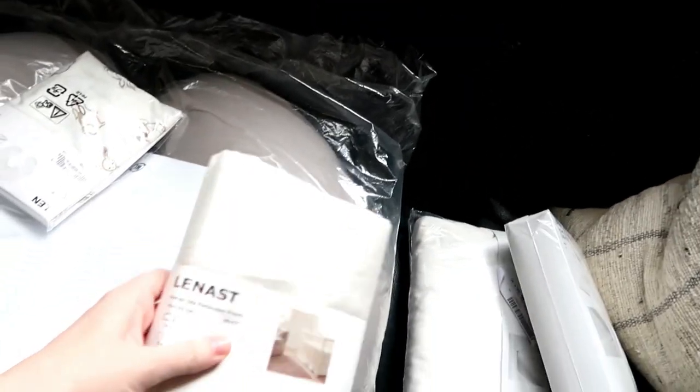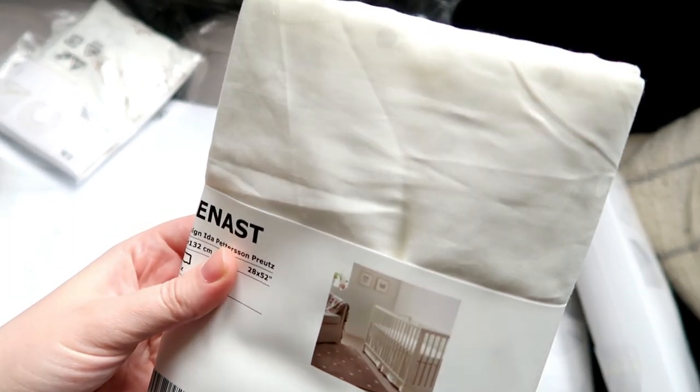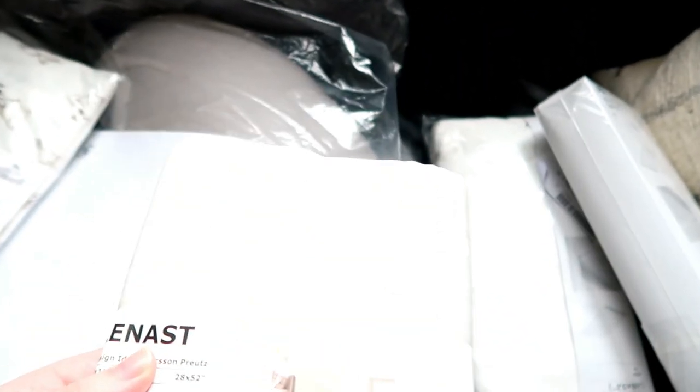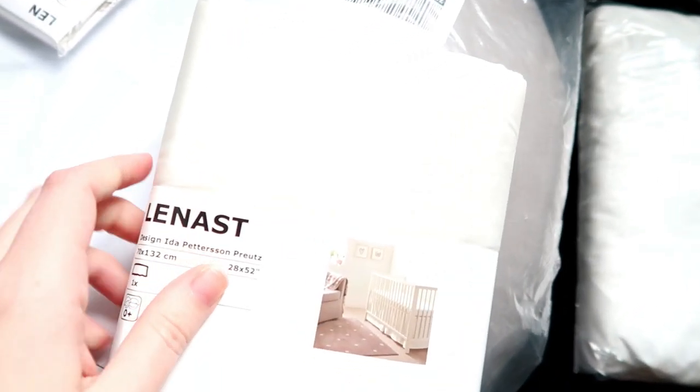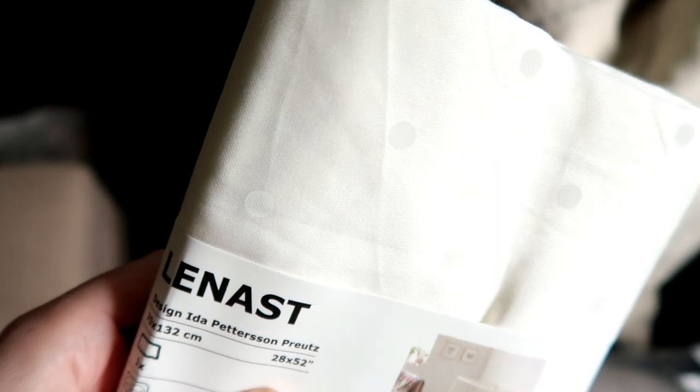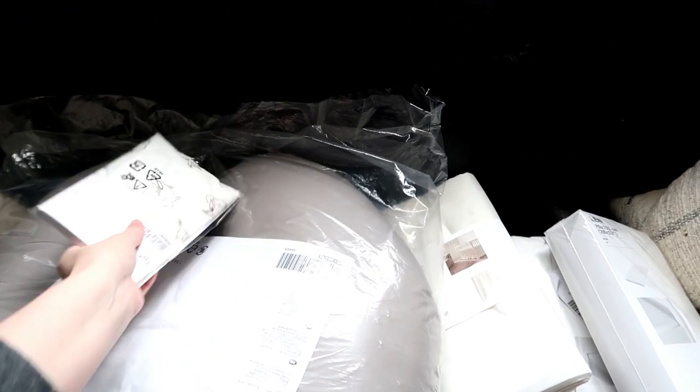And then I really wanted a crib skirt. I know they're totally unnecessary, but I really wanted a cute little crib skirt. So I got this one. It's really hard to tell in the light, but it's sheer, and then it has these little polka dots on it. If you can see that, I think it's super cute. It'll hide the dust bunnies under the crib.